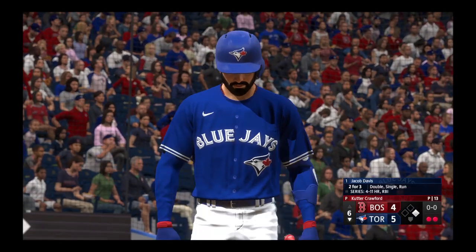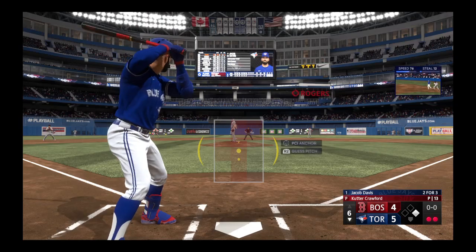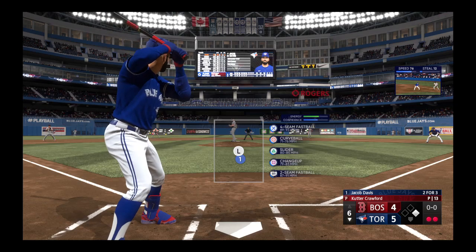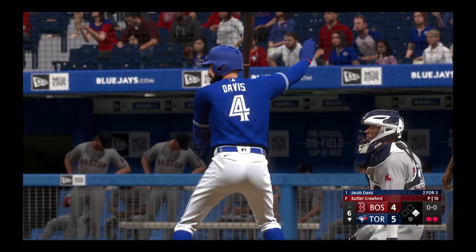So the batting order turns over. And here is Jacob Davis. The batter, number 4. Second baseman, Jacob. Now time called at the plate.